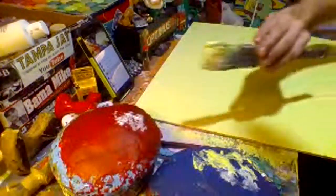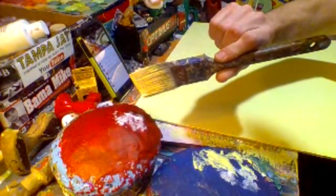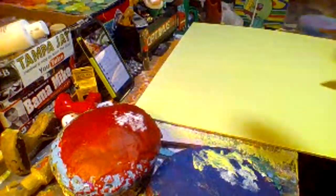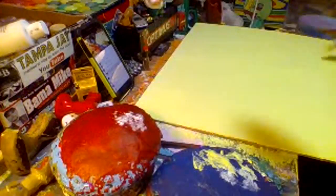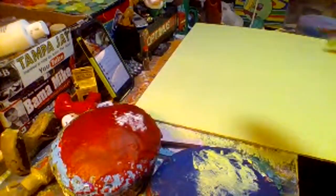If he wanted to know, this is a Purdy brush from Lowe's. I got it a decade ago. It painted my first painting and most of my paintings' backgrounds. Someone did ask.